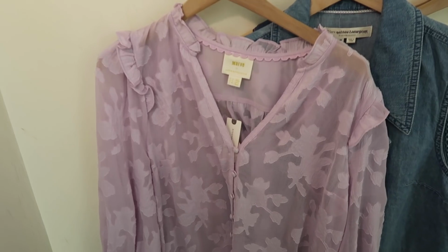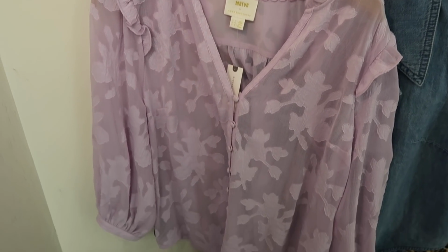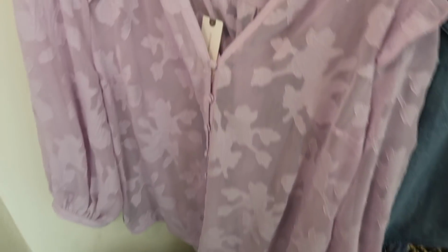So you're about to see me trying on some XLs and some 14s. So enjoy the laugh. Since I made the trip down to Anthropologie, I figured I would try some things that I thought might fit me.